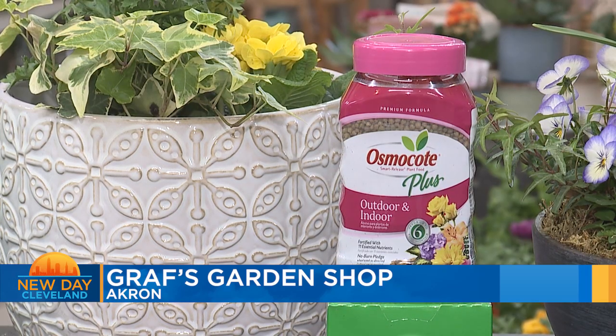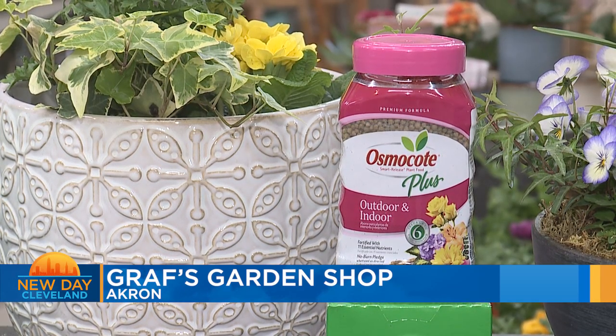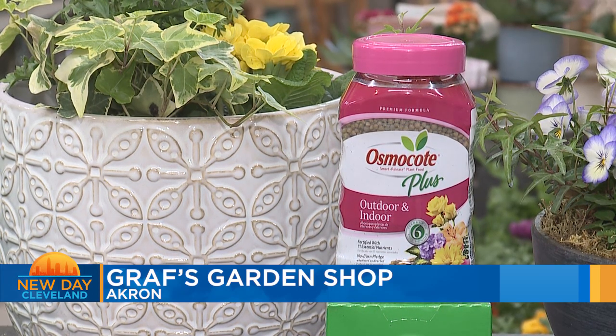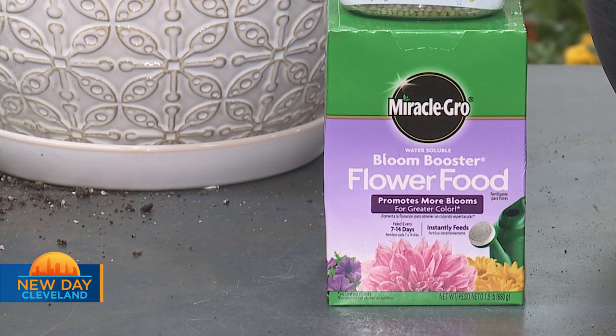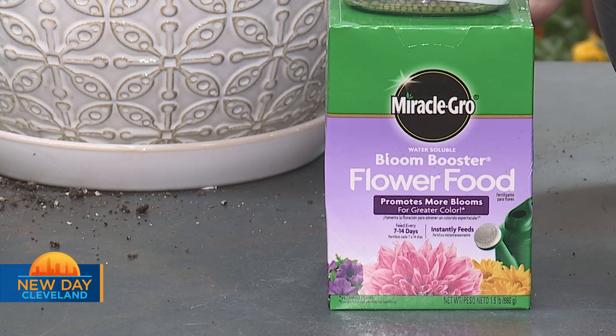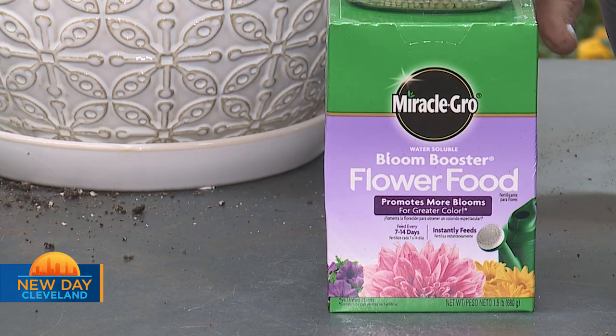For fertilization, we do have something like Osmocote, which is very long lasting. You could mix it into the top layer of the soil and it will last several months. Or you can do the Miracle-Gro, and that you mix with water and water it once every week or two, according to the directions, of course.